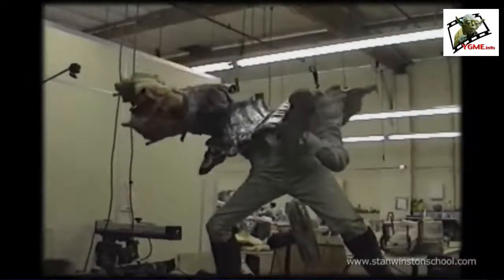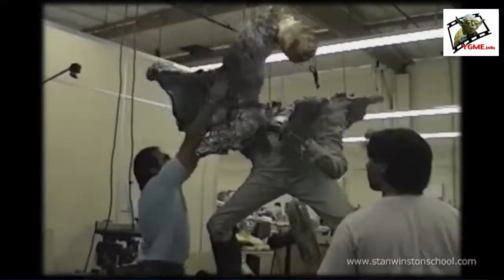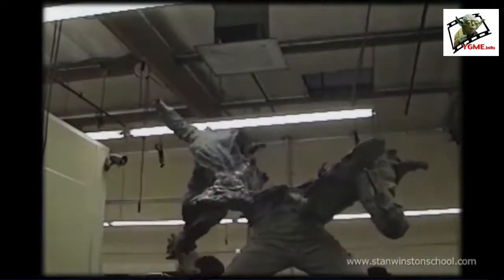I don't think many people, because it was the first CG film and CG gets a lot of credit, I don't think a lot of people realize how many puppets are in this film. I mean, there are at least a dozen different puppets of different things in this film.